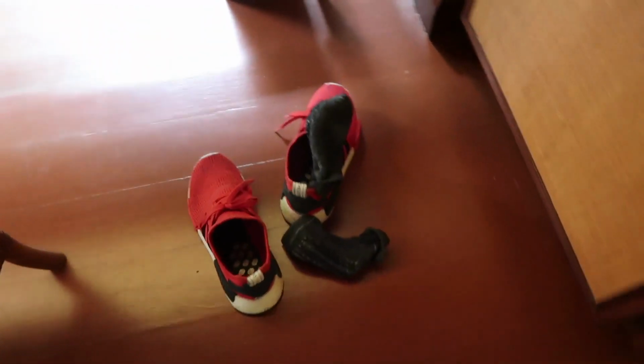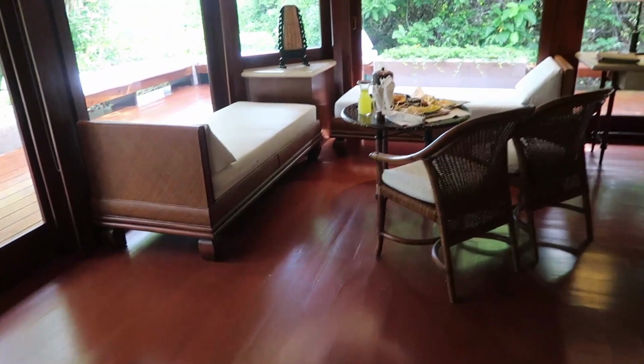RJ, your shoes. In this gorgeous place, we cannot be kalat. Put it in the proper place. I don't want to mess this place up. When you see a place that's this pristine, you don't want to spoil it, right?